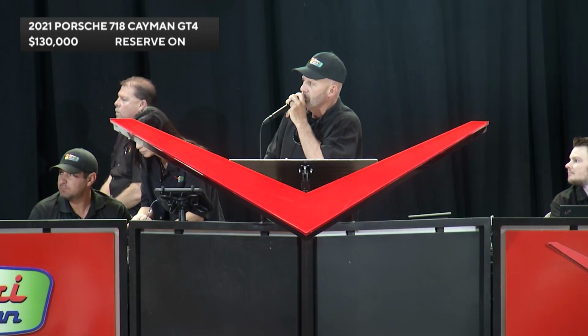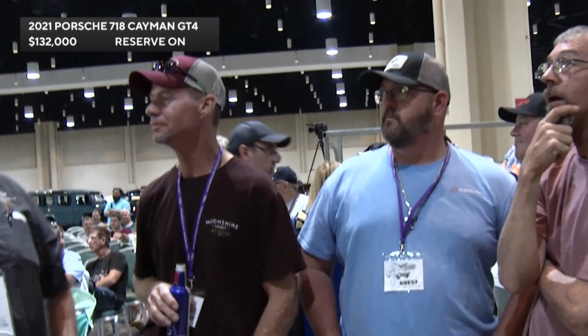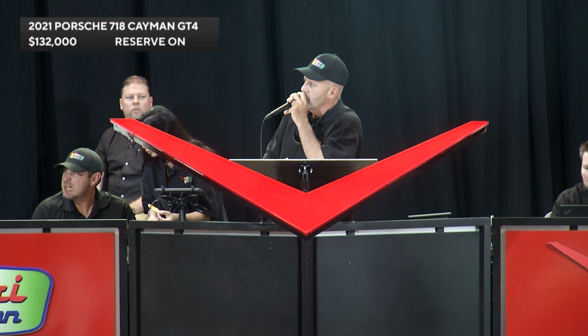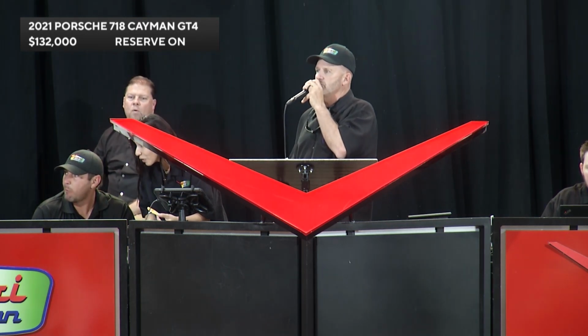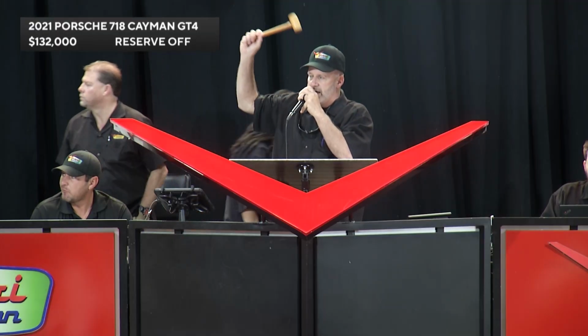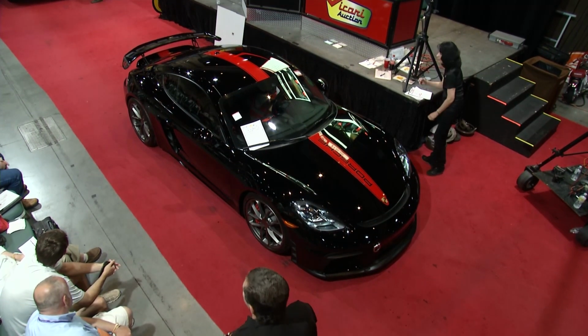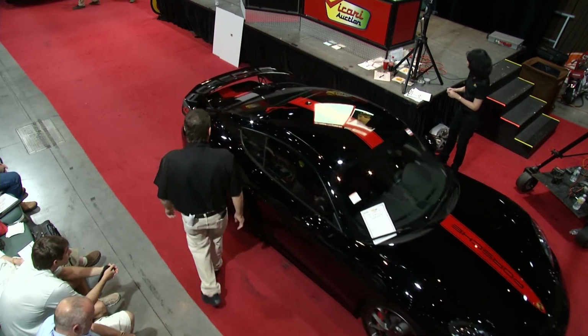Hey, 132. And I think the price shows. The reserve is still on, Dave. Again, the reserve is the minimum that the buyer will take for the vehicle. Right now, they're encouraging to lift the reserve. I hear the horn. I should buy it. I really should keep going at it, I'll be honest with you. 133. Yes or no? Gotta go. I have sold $132,000. Congratulations. Put it on buyer number right there. 20407. Dave is with the proud new owner.